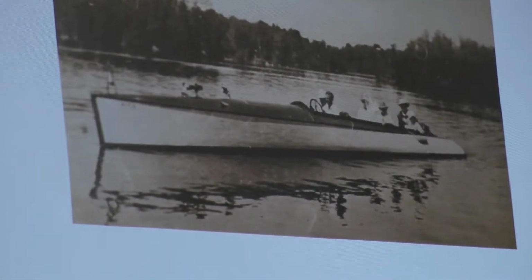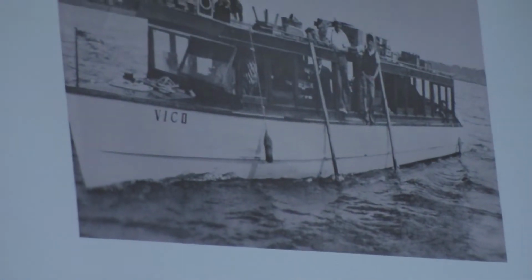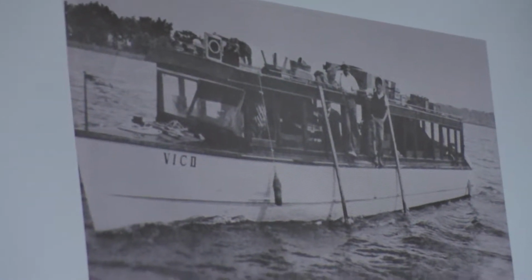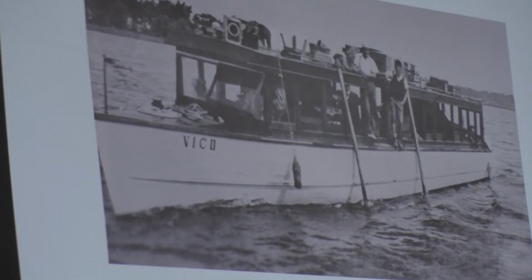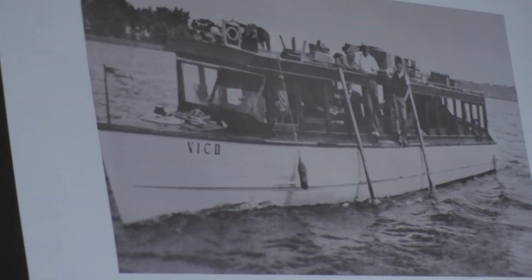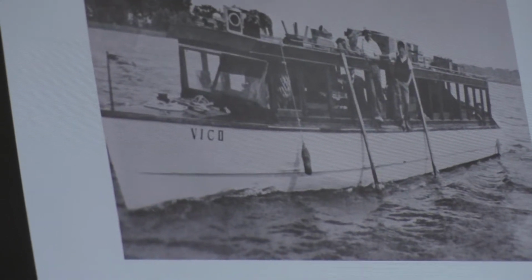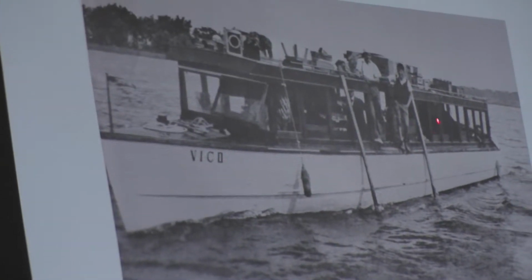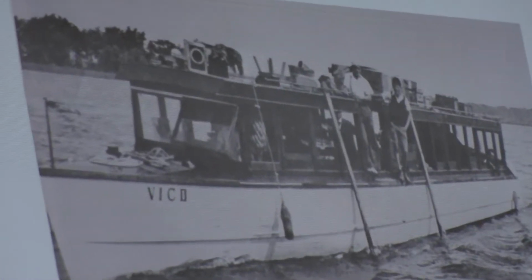Right, yeah. So, next. And there's a boat, the Vic 2, and the Vic 2 was built in 1890, and she operated on the Rideau as a pleasure boat for a while, and the people in Portland on the islands bought her, and she took the provisions back and forth to people that lived out on the islands. So that's the Vic 2, and those are people there with all their luggage and stuff on board, that's their holiday that they're traveling on through the Rideau.